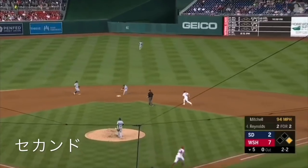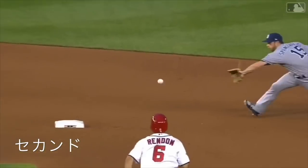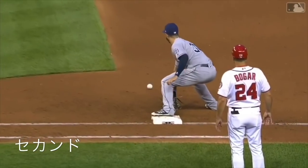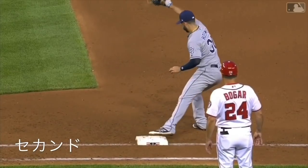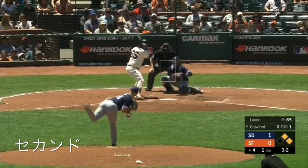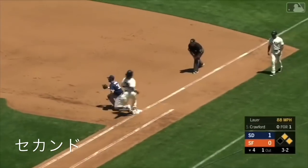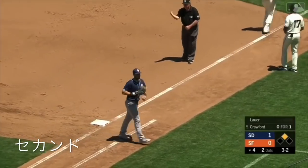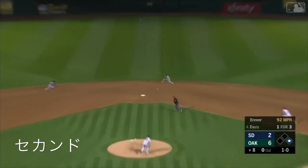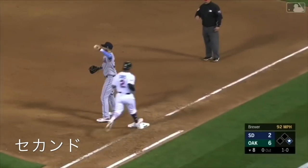Up over the mound towards second as Spangenberg touches second, throws to first. Nicely picked there by Hosmer on the other side. Picked it out of the dirt, a much needed double play, 2 down. On the ground up the middle, Spangenberg will touch second and fire to first. Double play. Nicely done. Back up the middle, but right there is Spangenberg. He will touch second and fire to first for a double play.